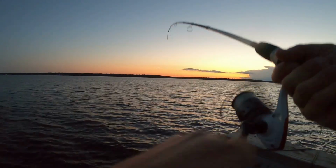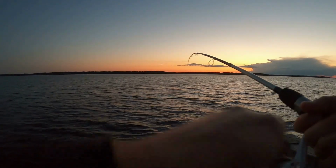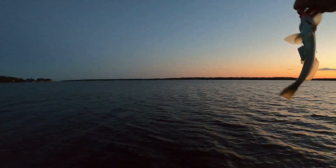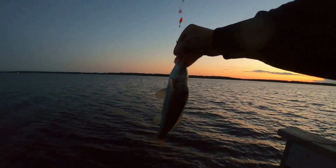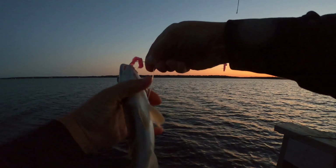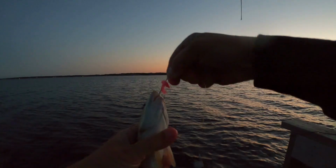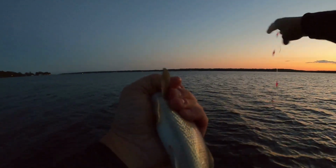I wasn't sure if something was on there or not. Sorry if my hand was blocking it. Like I said, I didn't know. I was just trying to hold it up high so I could see if there's something on there or not. There is. Let's see, what's this? It's a whiting. Sea mullet. Hold on. I didn't realize that they could come up this high, but maybe just because of the warm water right now and the bait. Yep, it's a little whiting, little sea mullet.